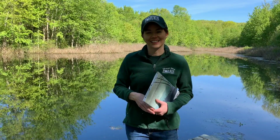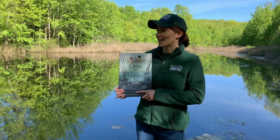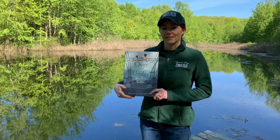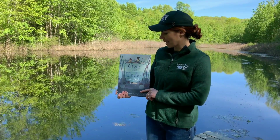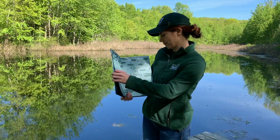until they would sell it via train down to the city. So we're going to read this story, and we're going to learn about all the different animals that you may see around a pond, and we have seen a lot of these animals here at Muscoot. Okay, Over and Under the Pond by Kate Messner.